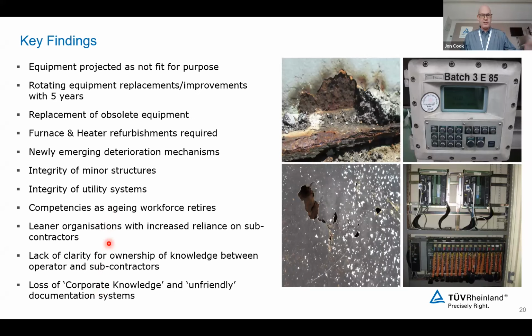So we had aging workforce, retiring, a lot of knowledge rests with individuals, and when they leave, the organization forgets. There was a lot of reliance on subcontractors. So there was some issues around ownership on certain key issues for this client. And then the good old loss of corporate knowledge. Within 20 years, within 30 years, we've had a number of IT systems. We moved from paper drawings to scan drawings to four or five different document management systems. So things get lost along the way. So a typical list of some of the high-level findings that come out of there.